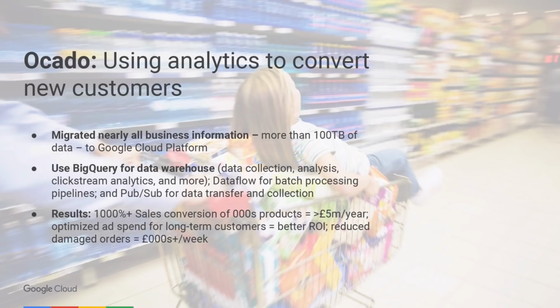Now, along the way, they have real-time data processing needs because, again, groceries are moving all the time. Logistics never sleeps. And they use Dataflow for batch processing pipelines and our Google Cloud PubSub system to message data across the platform. And the results for them have been astounding. They've seen over 1,000% sales conversion on thousands of products. And this means over £5 million a year optimized in spend for their long-term customers. Bottom line, that's better ROI for them and reduced damaged orders. So more inventory is going where it needs to go and staying unbroken.